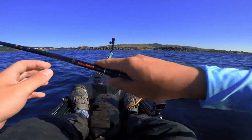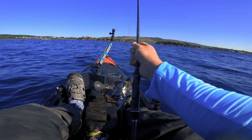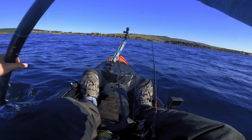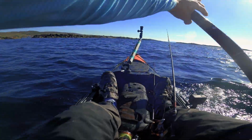Well, I was faffing around with my rod tip because I couldn't get it close enough, because I've got too long a rod. I was just saying about my rod being too long, and I dropped the fish right at the boat, and I have to move. So I'm washing onto some rocks next to me. I have to move. Quick.